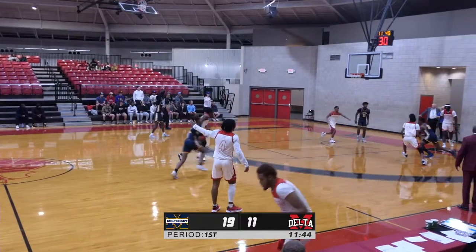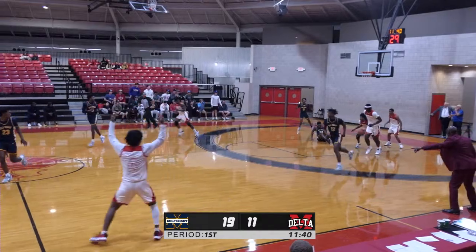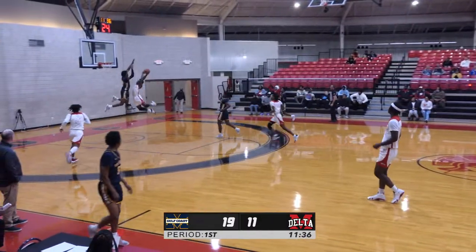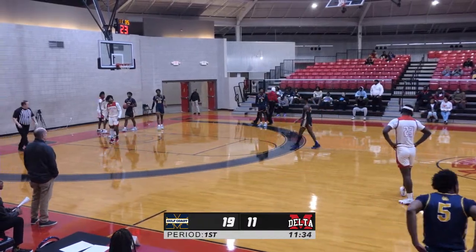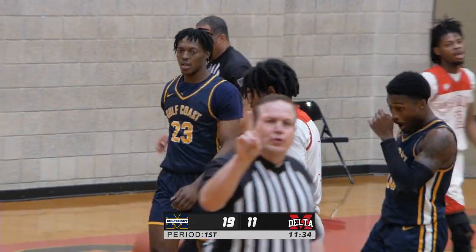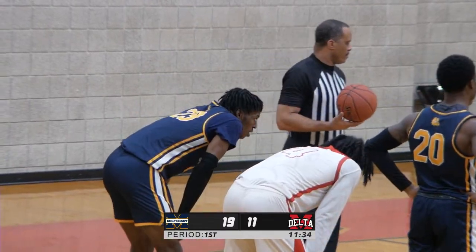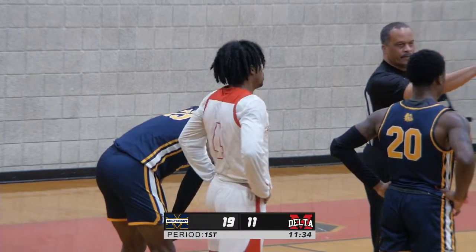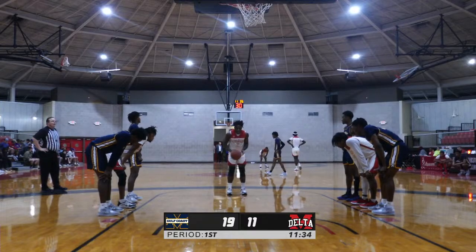Layup going to be missed. Attempted dunk there. Wasn't going to be even close to being able to dunk it, but foul going to be called on number 23 for the Bulldogs. That's Darius Dawkins. It's going to bring to the line for Mississippi Delta.